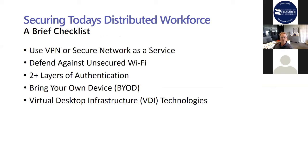Okay, moving on. Beyond email, there's a lot more that we have to secure with our distributed workforce. And I've put together a brief checklist today.